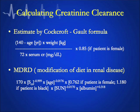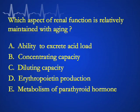This is just the formula for calculating creatinine clearance. These days we actually don't use that because it's already calculated for you. This is the formula of the modification of diet in renal disease, or MDRD, where when you get your lab work, the creatinine clearance is already calculated.